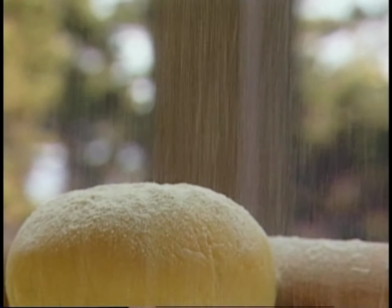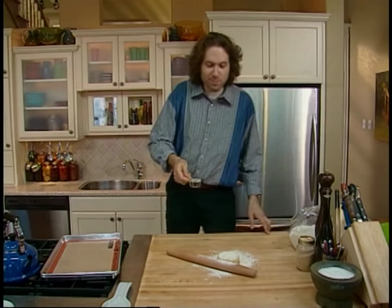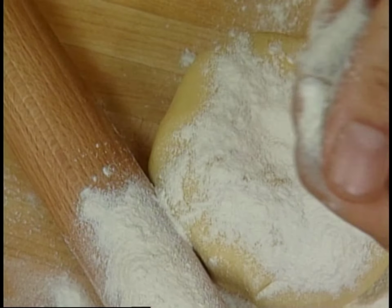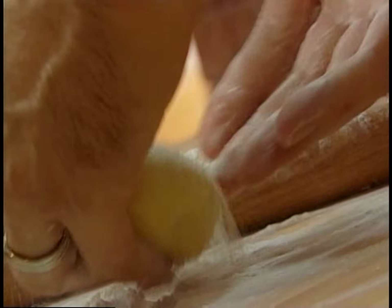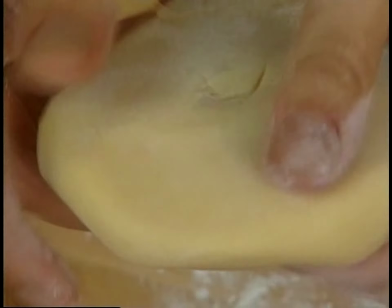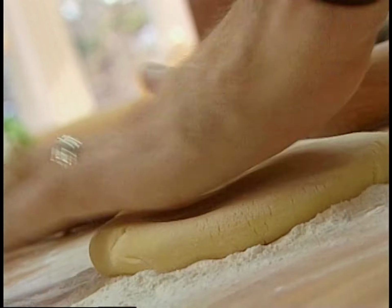Now this dough is incredibly easy to work with, especially if you give it a little flour shower. Flour the work surface, flour the dough itself, the rolling pin, and even your hands. And that way, it's guaranteed not to stick to anything. Now let's start rolling.